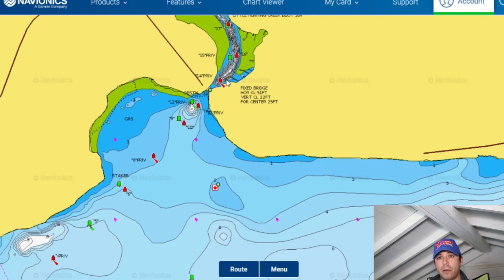But yeah, definitely the Potomac's a place. If you're not used to running in 2 feet or 3 feet of water, you're going to get used to it in some of these locations that I'm talking about.